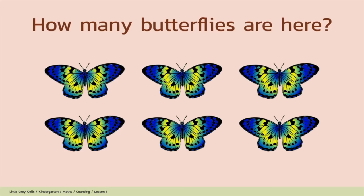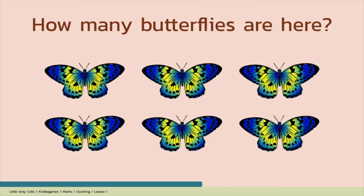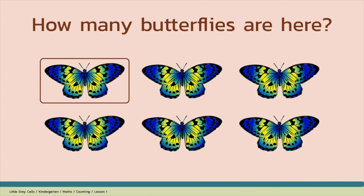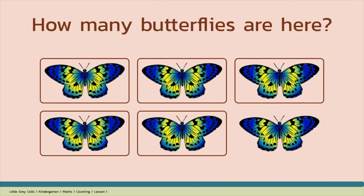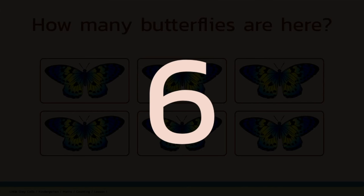How many butterflies are here? All right, shall we count? 1, 2, 3, 4, 5, 6. The answer is 6. Good job.